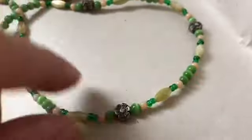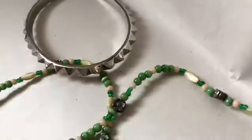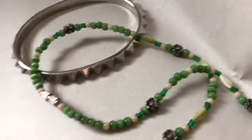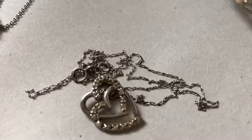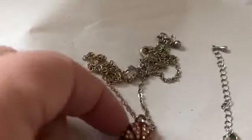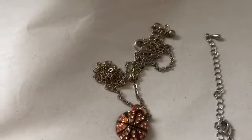So these little flowers might be sterling. I will test them and see. This bracelet was among that tangled mess. This, wait a minute. This necklace is definitely sterling, and I believe it's genuine diamond chips, but I will have to check them. This necklace is not sterling. This necklace is not sterling, and I think that's supposed to be like a basketball pendant. That's kind of cool.